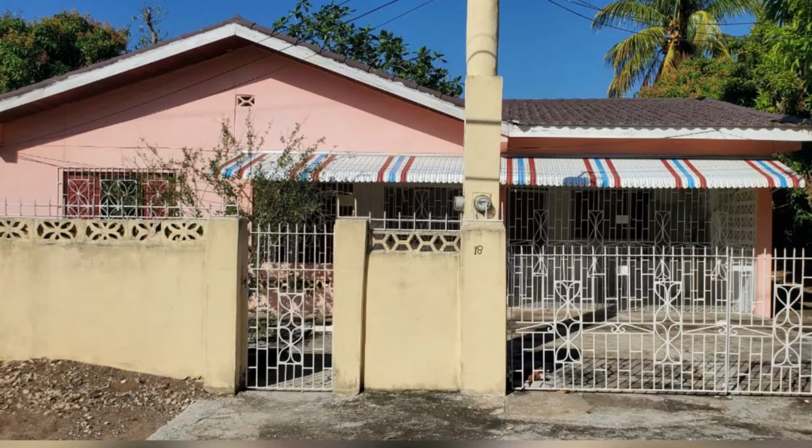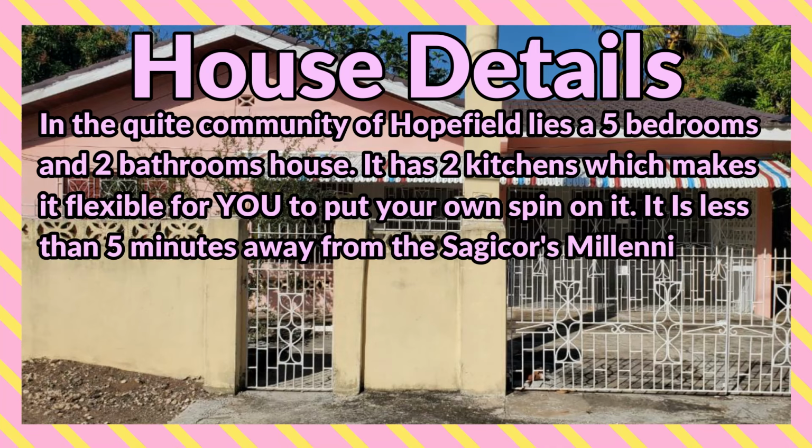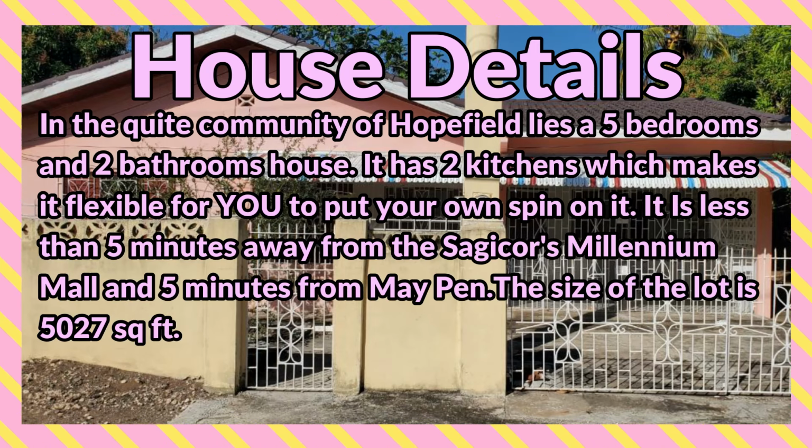Today guys, I'm bringing you this 5 bedroom, 2 bathroom house for sale at Hopefield Drive, Maypen, Clarendon. In the quiet community of Hopefield lies a 5 bedroom, 2 bathroom house. It has 2 kitchens which makes it flexible for you to put your own spin on it.